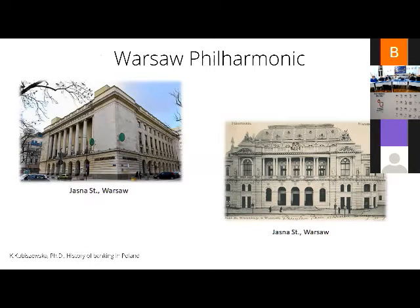Dziś Filharmonia ma siedzibę w tym samym miejscu, chociaż budynek wygląda nieco inaczej.